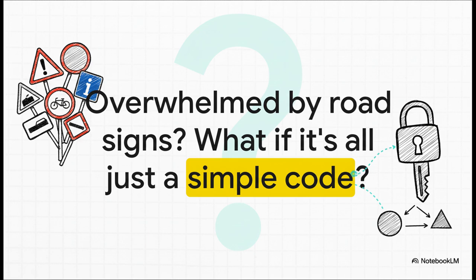Staring at a page of road signs can feel like trying to learn a whole new alphabet, right? It's a lot. But what if I told you it's not about memorizing hundreds of individual signs? What if it's all just one simple code? That's the secret, and that's what we're going to unlock together right now.